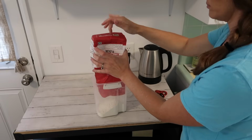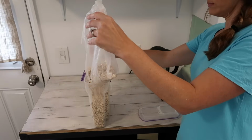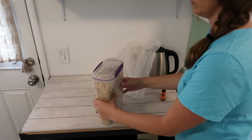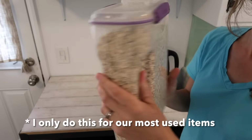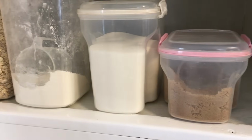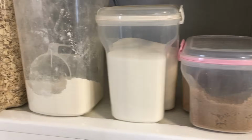I also reduced visual clutter in my kitchen cabinets and pantry by putting everything into clear containers and taking it out of the busy or bright colored packaging. By limiting the amount of open shelves you have, it will help with visual clutter.